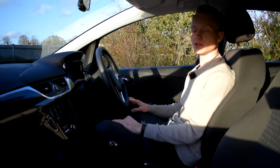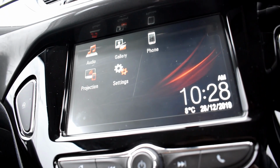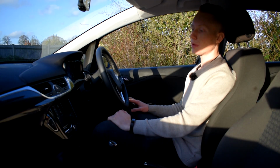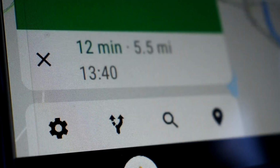Moving on to the infotainment system, this is the upgraded version and doesn't come with sat-nav, but that's okay because Vauxhall has allowed us to pair our phone's connectivity to use Android Auto or Apple CarPlay, so we're all sweet to go. Let's have a look at the bad bits.